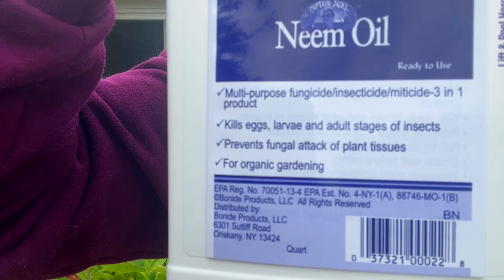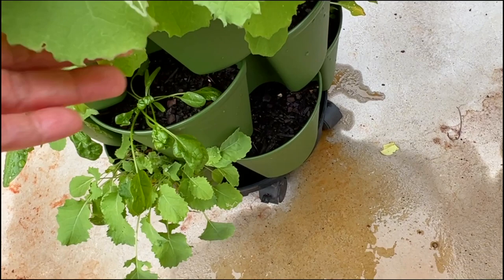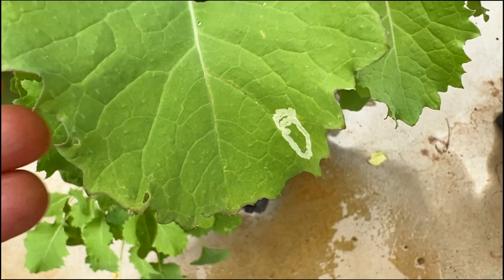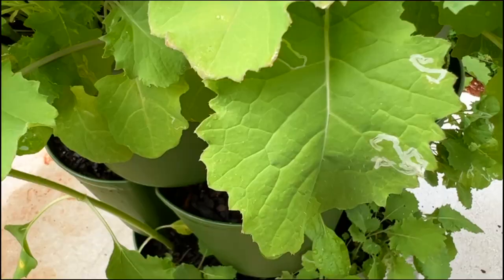Now, I already pulled these off with a vengeance. I went around all the tiers, pulled as much as I could, and y'all, it was even on the tiniest baby leaves. But I found a few that I missed, and so I'm just giving you a look at what these leaf miners look like so you'll be able to identify it on yours as well.